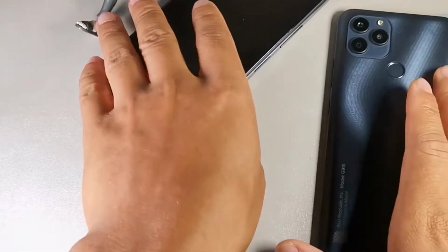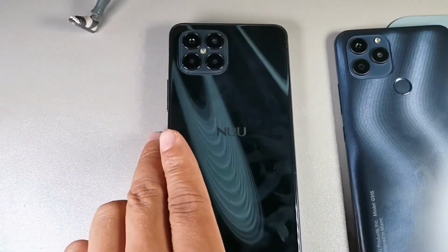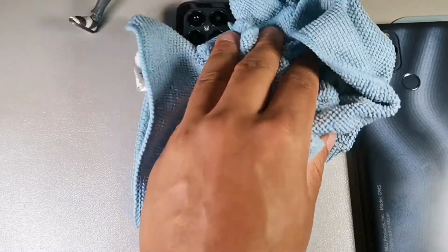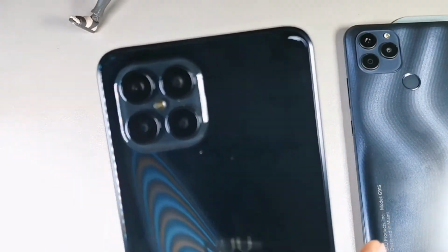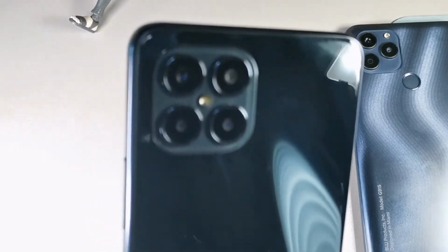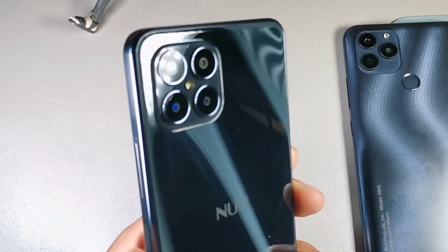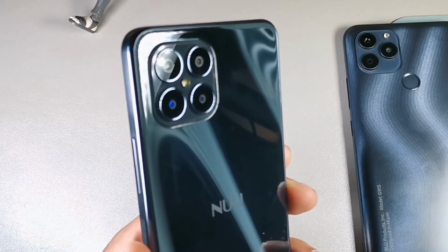All right, guys, so let's just jump into the cameras on here. So we're getting a triple camera setup on the BLU G91s, but on the NUU B15, we are getting a quad camera setup. So we do get a 48 megapixel on the NUU B15 right here, as you can see. So the main camera is a 48 megapixel, and then we also do get it coupled with the 5 megapixel ultra wide as well, which is going to be pretty solid to look through photos and videos with. And we're also getting a 2 megapixel depth sensor on here as well, which is going to be really nice.